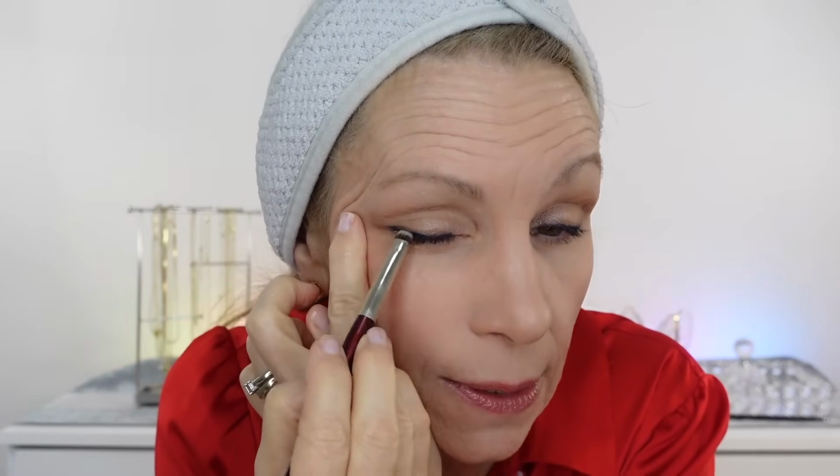Let me get up a little closer while I do this eye. So I'm just going right along the lash line. Some of you have asked if this works in the waterline or the upper waterline. I don't usually line those areas because my eyes just get too irritated. So I stick with the lash line. Now I'm going to take a smudger brush, this is the BK Beauty 204, just to sort of smudge out what I just did for a softer look.